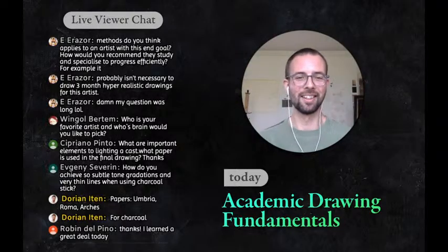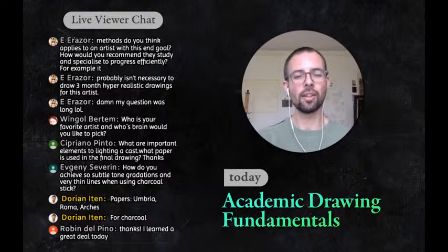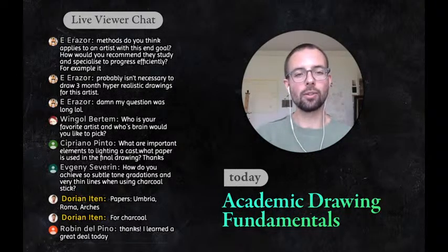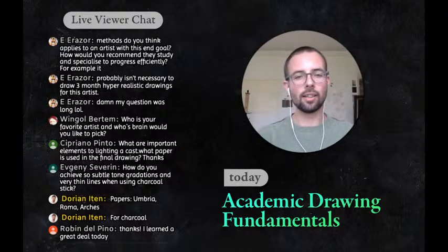Important elements to lighting a cast. Right, that is a very important question. I think we also don't have time. I think I misread your question before. Like, elements to lighting for a cast. The most important thing is that you want 1 light source. And it looks like that's all the questions.